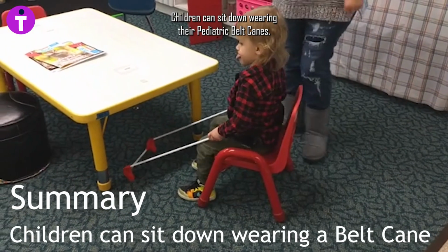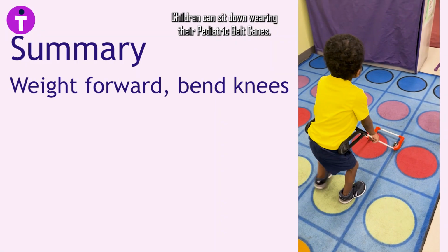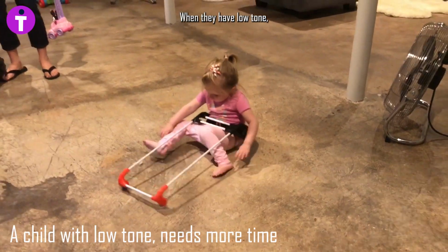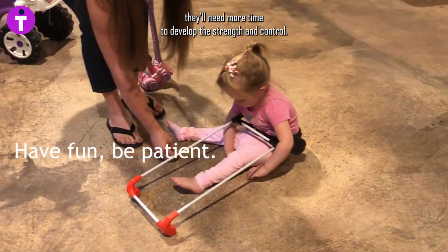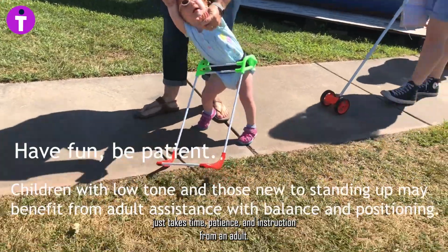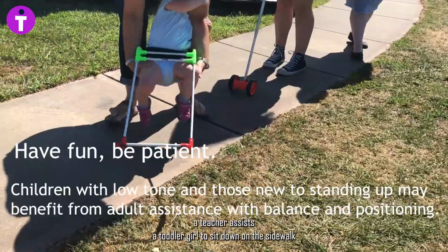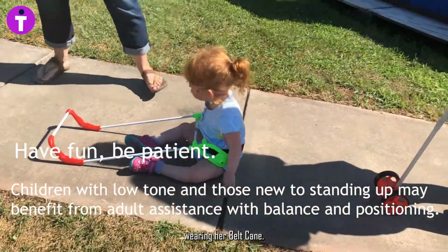Summary: children can sit down wearing their pediatric belt canes. For the floor, they want to keep their shoulders forward and bend their knees, but when they have low tone, they'll need more time to develop the strength and control. It just takes time, patience, and instruction from an adult. A teacher assists a toddler girl to sit down on the sidewalk wearing her belt cane.